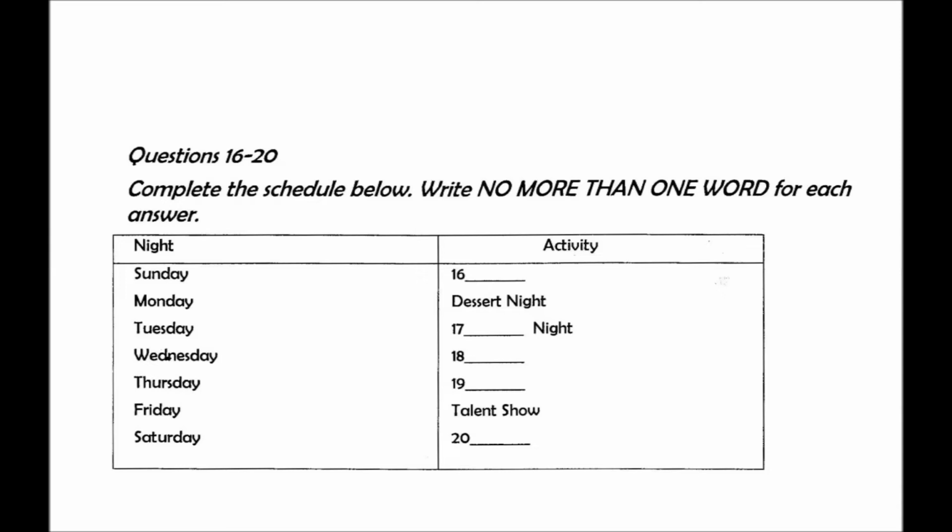The children love Fridays too because that's talent show night. Everyone gets in on that. Staff, guests, everyone. It looks like you have a lot of fun at Golden Lake Resort. We do, and we end every week with big fun, with a dance on Saturday night.